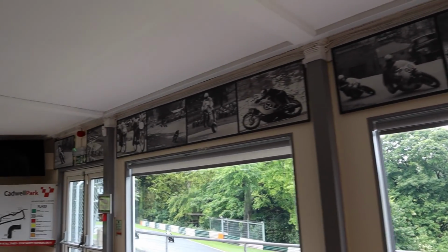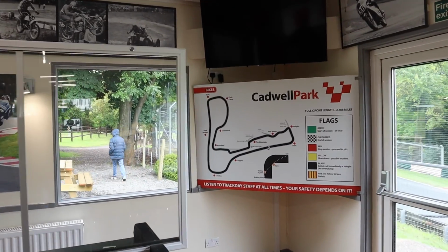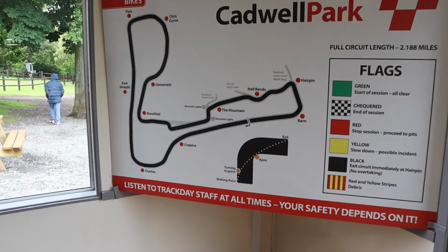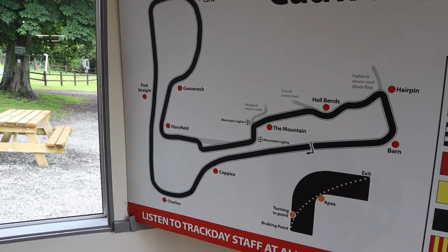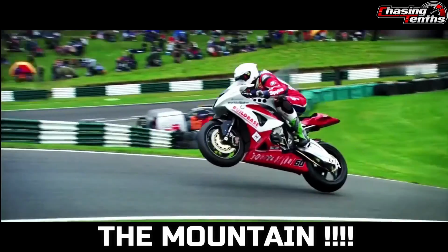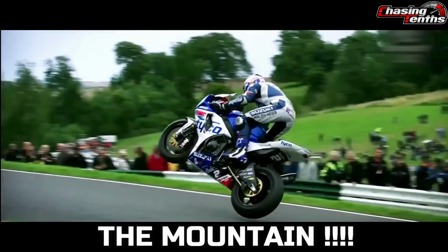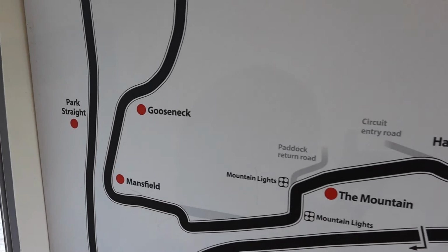Look at that, they've put a lot of effort into this cafe. And if you're not from the UK or you've never been to Cadwell Park, this is the Cadwell Park circuit, and that is the mountain section there, which is very popular. And look at the names. I mean, look at the name, Gooseneck, lovely.